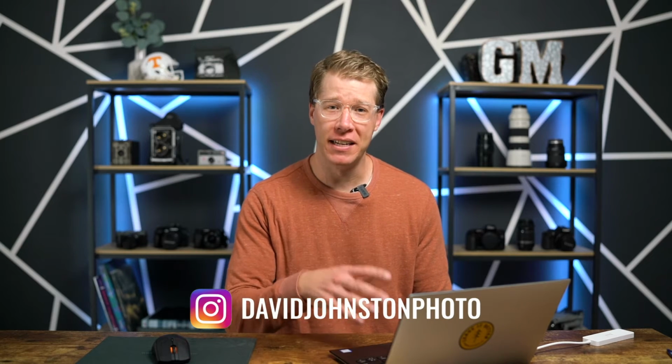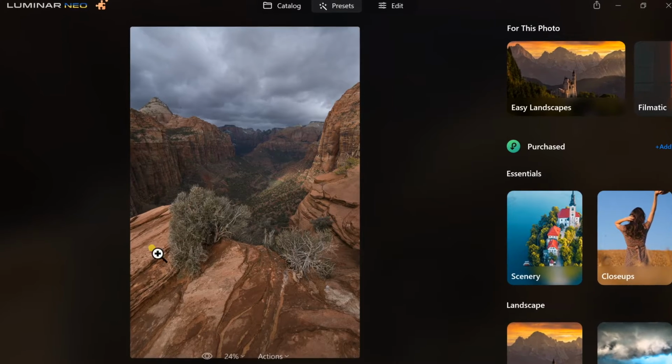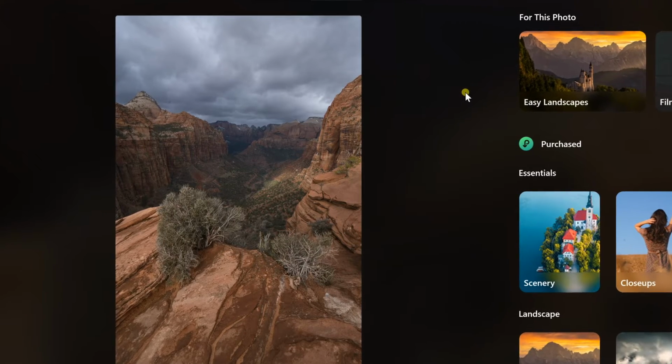Let's just jump right into this and look at Luminar. So right off the bat, you can see when you import a photo, it comes right in here. I can just jump right in and start editing this photo right away. I think one of the huge benefits of Luminar Neo is the speed at which you can actually edit.